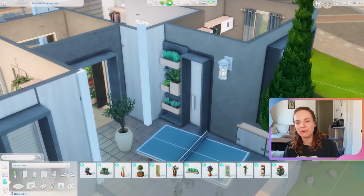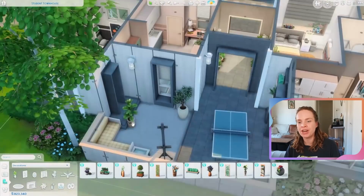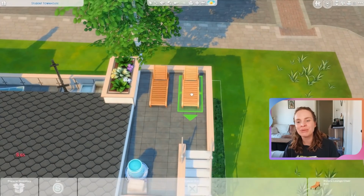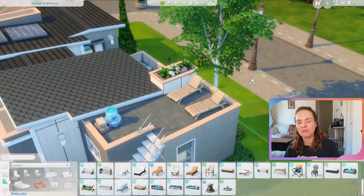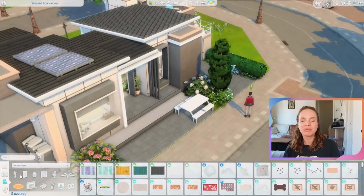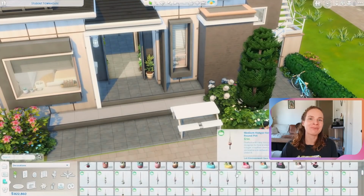And then over here on the rooftop, I just placed a couple of lounge chairs, which would be nice for the summertime, and then a keg stand, and then also a little picnic table at the front of the build. And then that is actually already going to be it. So let's jump right into the game and I'll show you the house in real time.